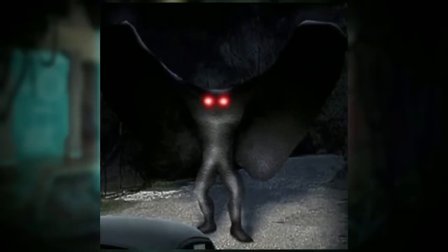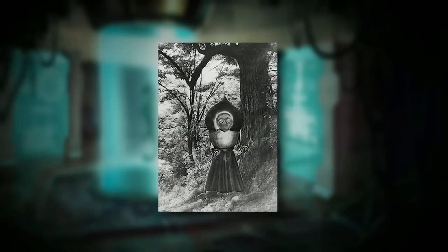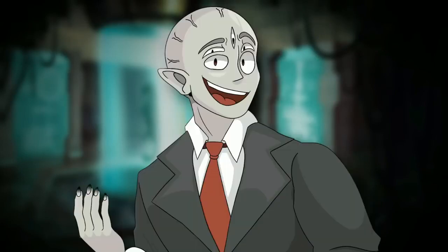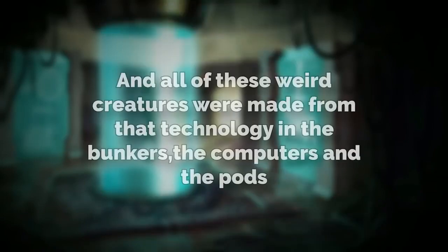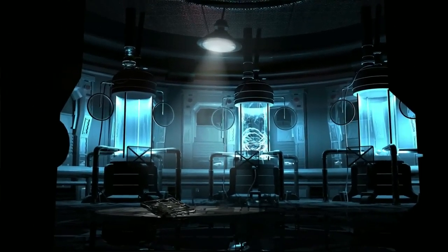They can't really control these powers because they don't seem smart enough to be able to, but they definitely have them. Like, one could float, but they can't control where they float. Or one could lift certain items and not other items. It doesn't make any sense, but that's how it is. And all of these weird creatures were made from that technology in the bunkers, the computers, and the pods, which is really creepy to think about.